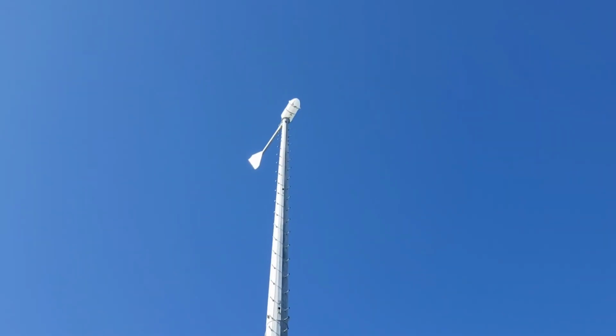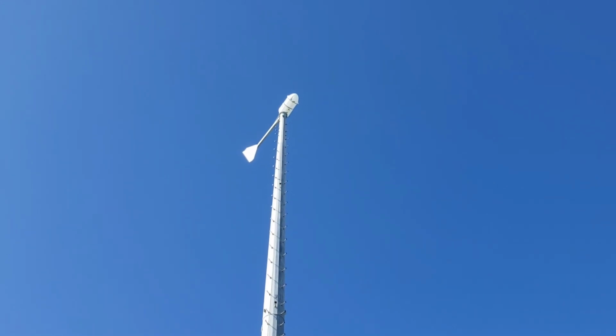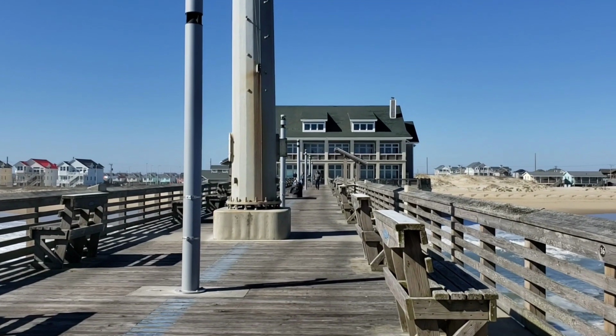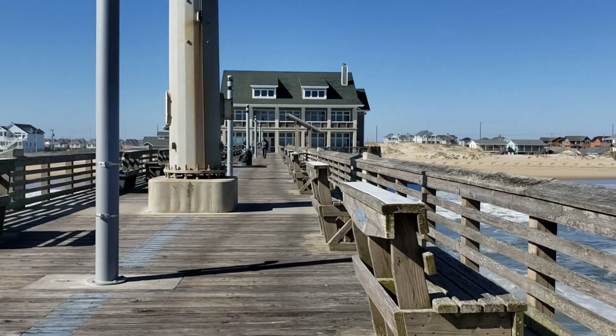I made an acknowledgement while I was out here. It doesn't appear that the wind turbines were taken apart. It looks like they were broken apart, probably from the insane winds. The blades are actually sheared off. Yeah, that's wild. Guess they'll have to repair them. Yeah, because I know the pier uses a lot of energy just from these.